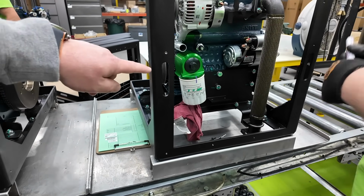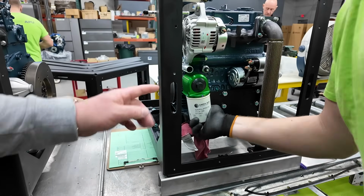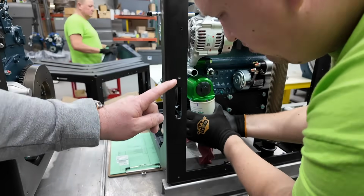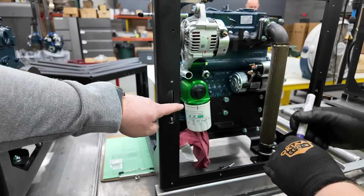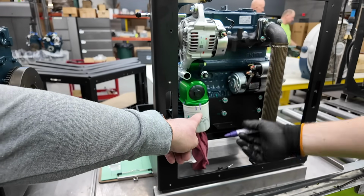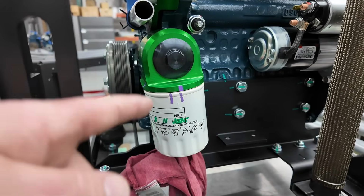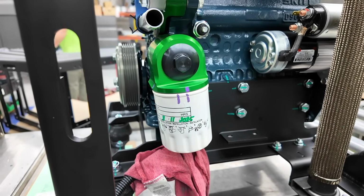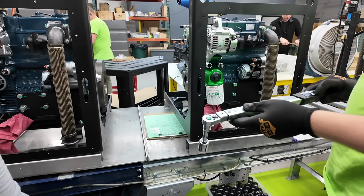This special mark is gonna show in case the filter gets loose. Those marks are not gonna stay straight and will be missing. So now you see exactly where the mark is made, and that mark should stay in the same line all the time. If it's missing, it means the filter has gotten loose.